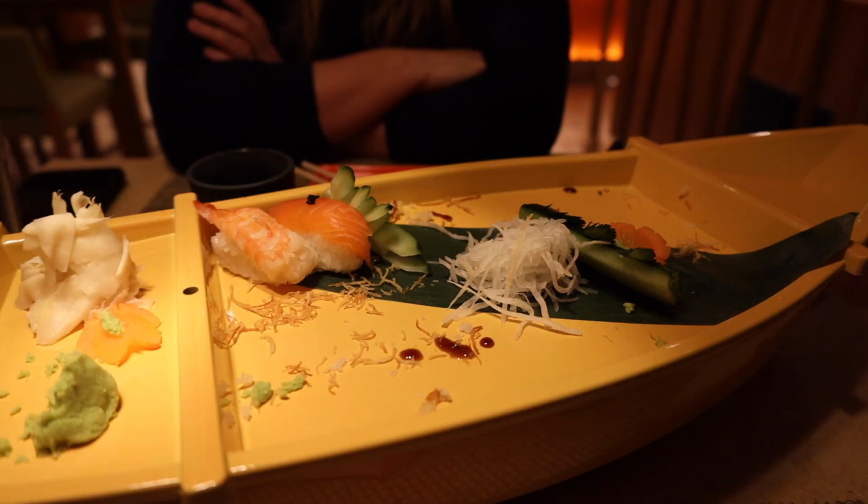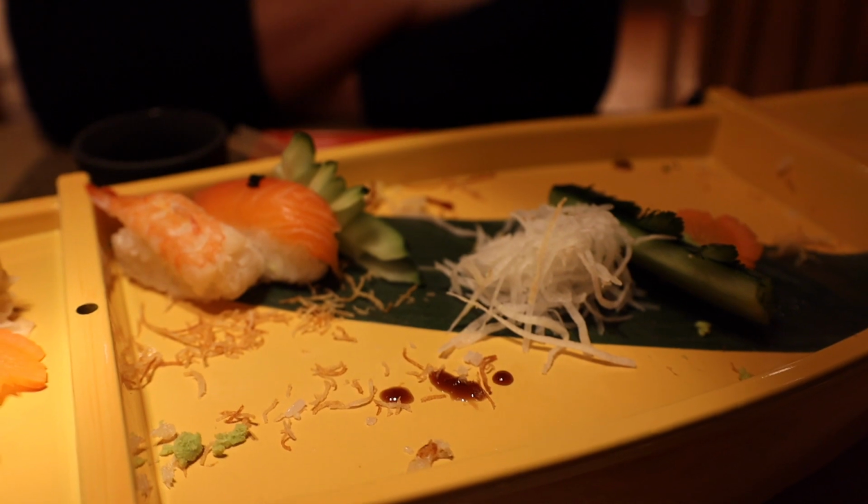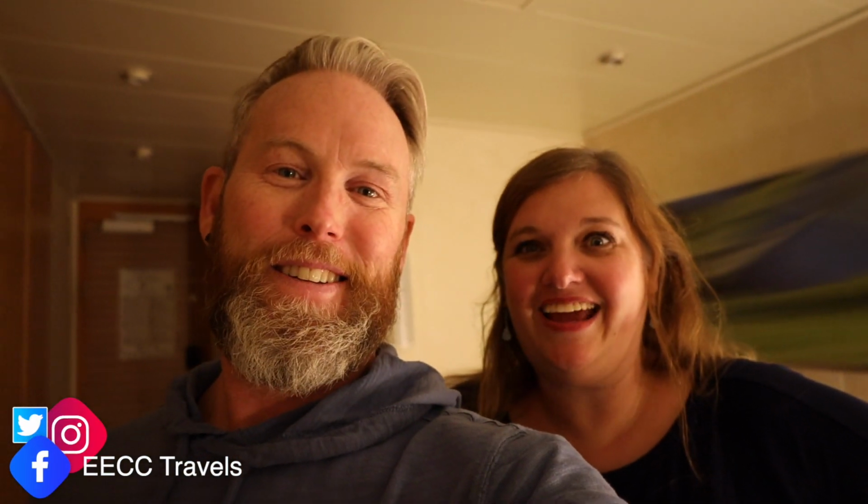Good meal, huh? Very good. I mean, that's just satisfying. That is absolutely satisfying. Boom. Almost killed it. All right. Well, that is a wrap for night one on the Carnival Vista. Yes, what a good first day. Yeah, feels good to be back on a Carnival ship, doesn't it? It does. Yeah. Feels like home.